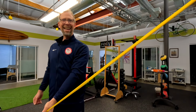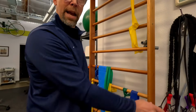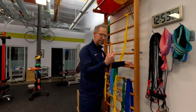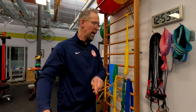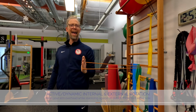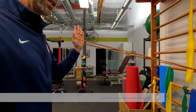This is D2 extension. For this next one, we're going to use a power band. And if you don't have all these different kinds of bands, that's fine. You can just order some basic TheraBand and that's gonna work pretty well for you. But since I have this, I really do like using these different bands. This one is just a big loop. I'm gonna loop that around my ladder bar, and then I'm gonna get this elbow at 90 degrees, put some tension on it coming from the side, and then I'm gonna work on elevating my shoulder like that. This is active, dynamic internal rotation, and then I can flip around and do the same thing going the other direction.